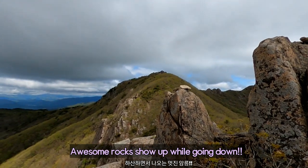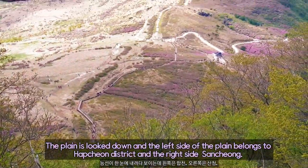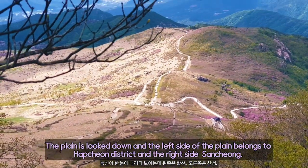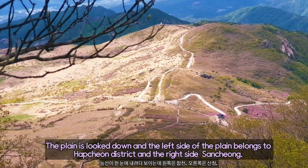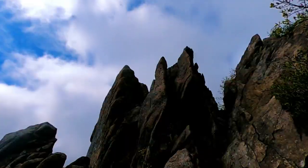Awesome rocks show up while going down. The plain is looked down upon, and the left side of the plain belongs to Hapcheon District and the right side to Sancheon.